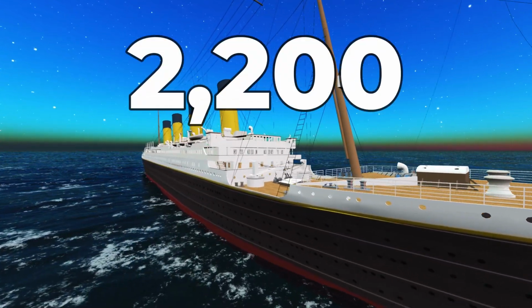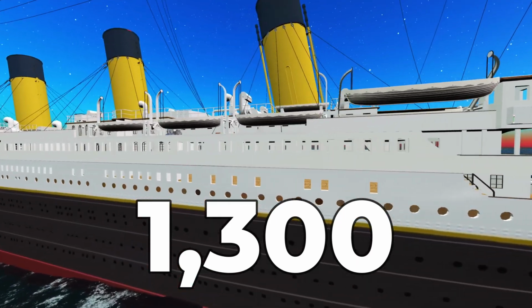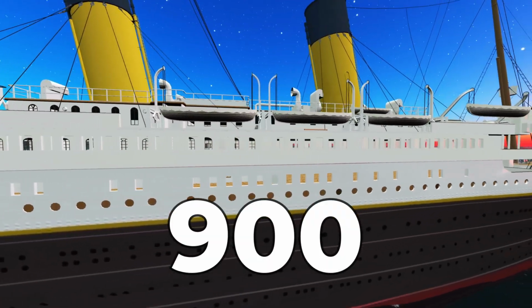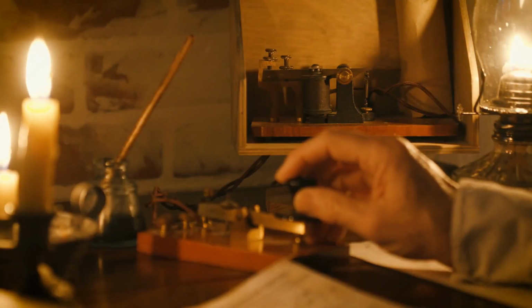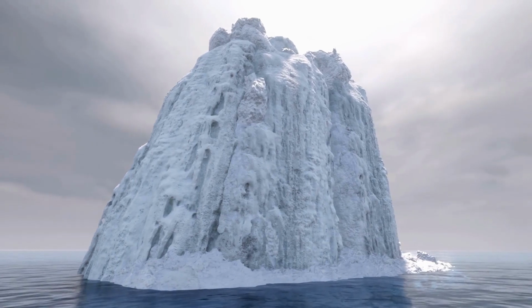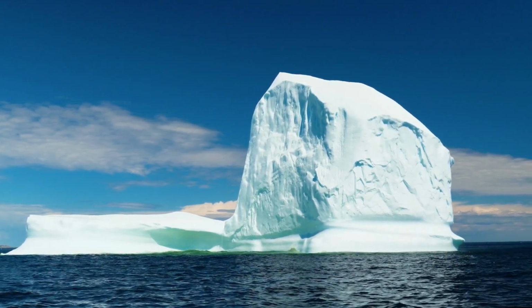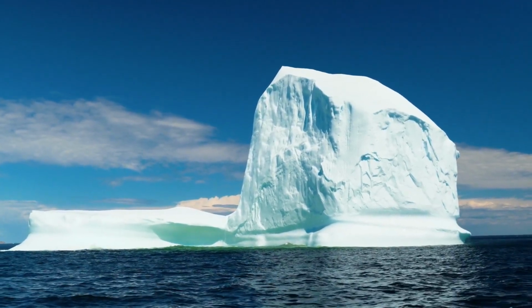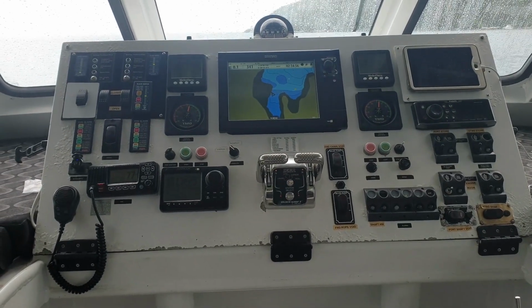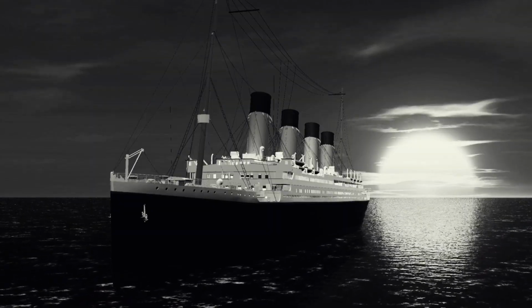On the Titanic, there are 2,200 people on board, and 1,300 of them are the ship's personnel, so about 900 passengers. While the ship was sailing along, they were always warned with the telegraph that there are icebergs in the way and you should look out for them. And since it was in the middle of the spring, icebergs would come down from Greenland, and it could be in the middle of the way. But nowadays, ships have radars and they could easily avoid these icebergs.